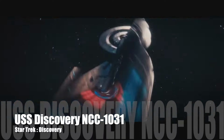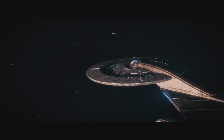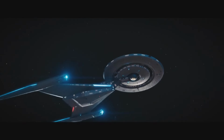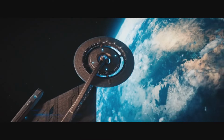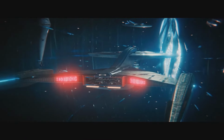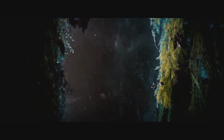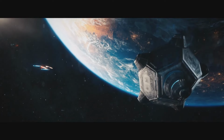Number 8. The Discovery era, USS Discovery, NCC 1031. Star Trek Discovery introduced the USS Discovery, a science vessel with a unique design and groundbreaking technology, including the experimental spore drive. The Discovery's design featured a large saucer section with a prominent circular inner ring that set it apart from other Starfleet vessels.